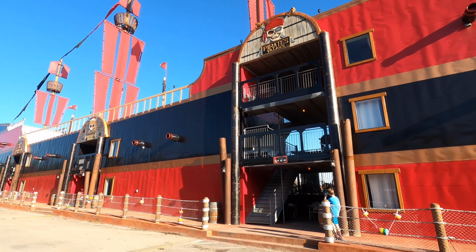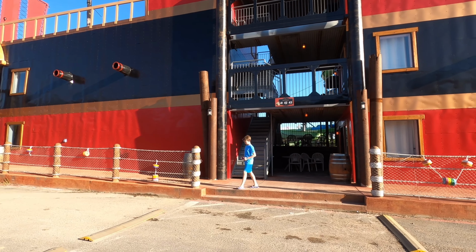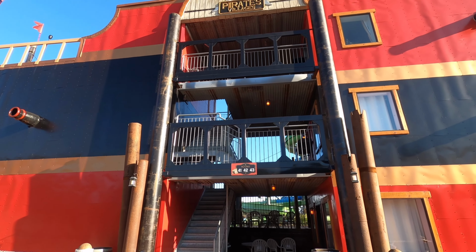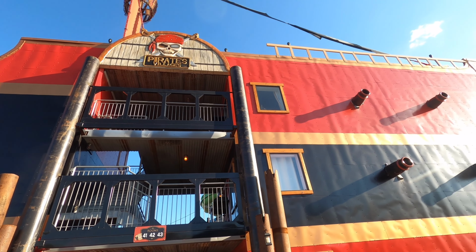This is actually lodging for guests at Pirate's Cove. Here at Pirate's Village, you can walk right out of your room and into the water park.